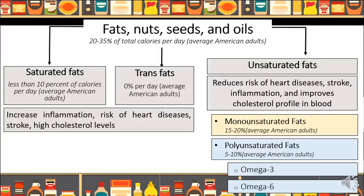Within the polyunsaturated family, you have two more divisions. One being omega-3 and the other being omega-6. So now, I think many of you are nodding your head as like, I have heard this. Yes, omega-3 supplements are very widely available at any grocery store in the pharmacy section. You can even get it from your local pharmacy. You can get it on the internet.